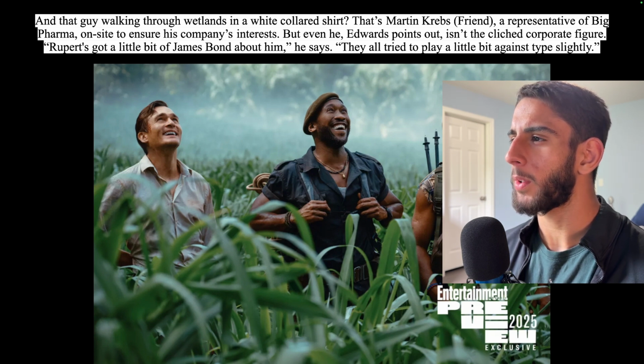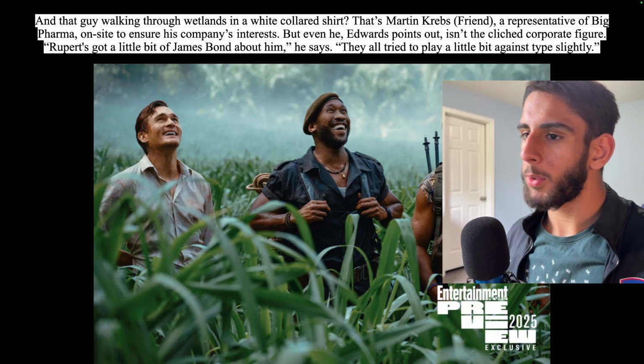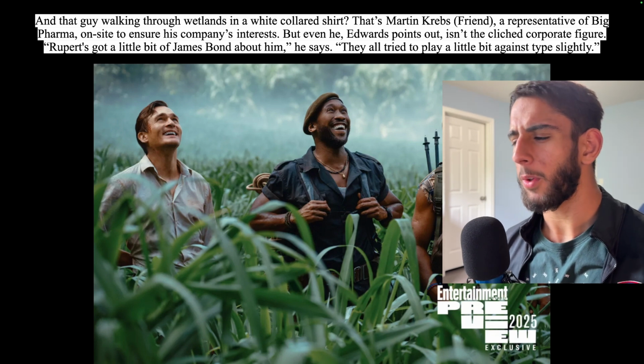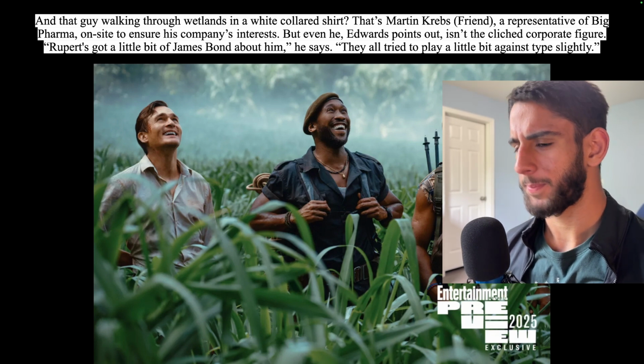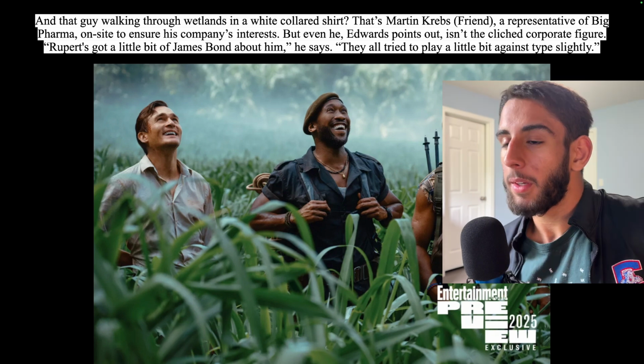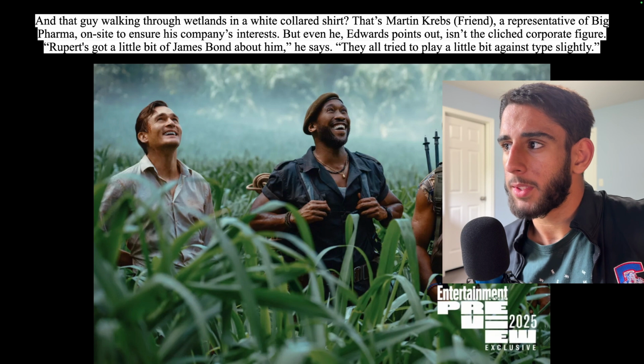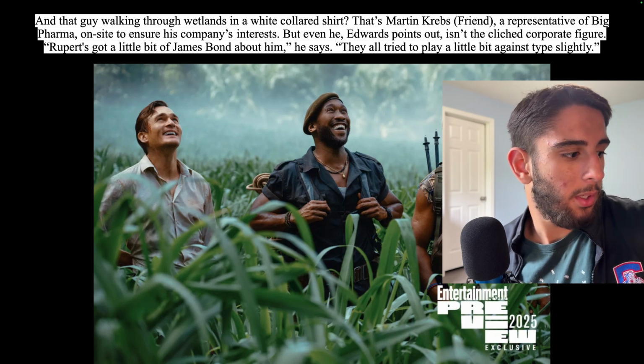Wait, they all tried to play a little bit against type slightly. So he's referring to the end, like, him, Loomis, and Zora Bennett are going to go back and forth, almost like an alpha kind of thing. Like, who's the dominant, who's the leader of this mission?